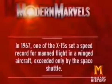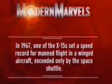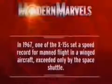As rocket planes like the X-1 and X-15 made amazing progress pushing the limits of speed, they paved the way for a new top-secret aircraft that to this day inspires awe, the SR-71 Blackbird. In 1967, one of the X-15 set a speed record for manned flight in a winged aircraft, exceeded only by the Space Shuttle. Extreme aircraft will return on Modern Marvels.